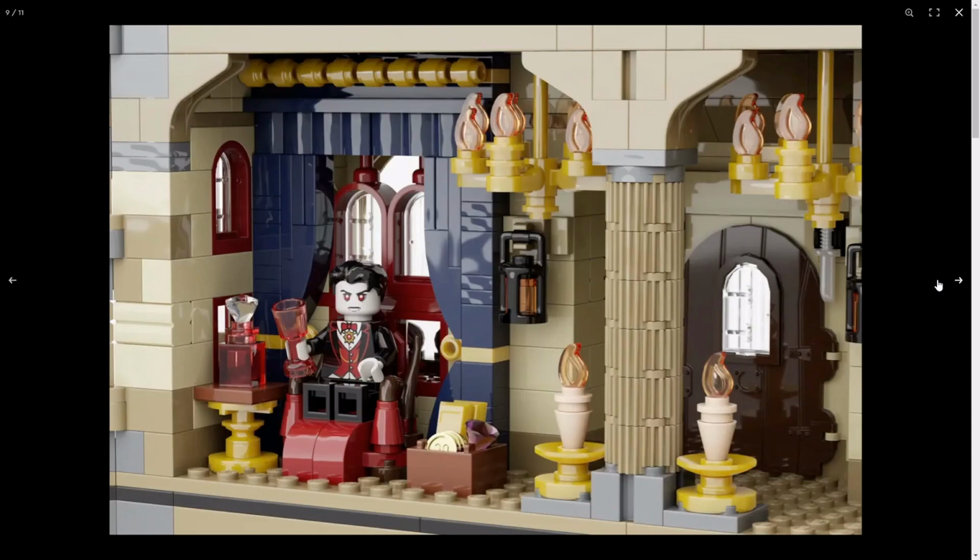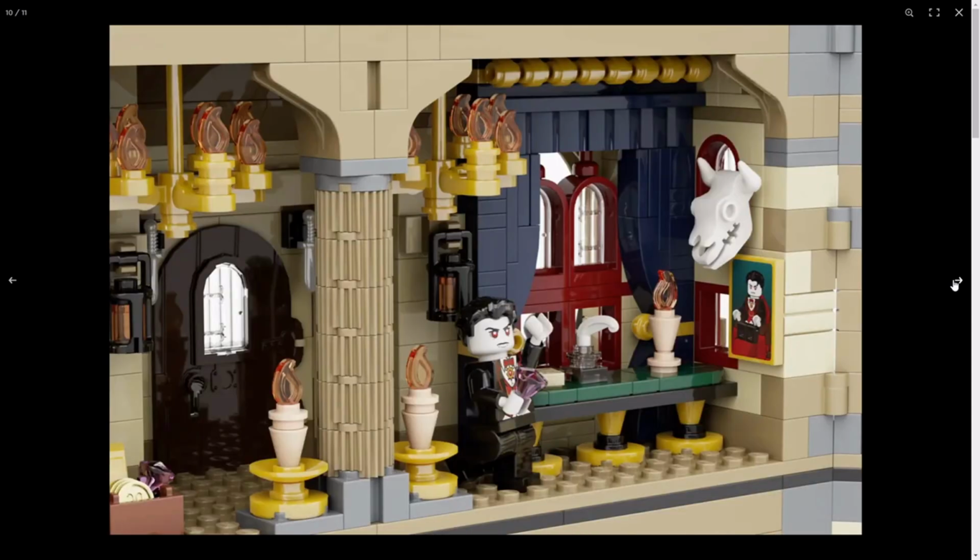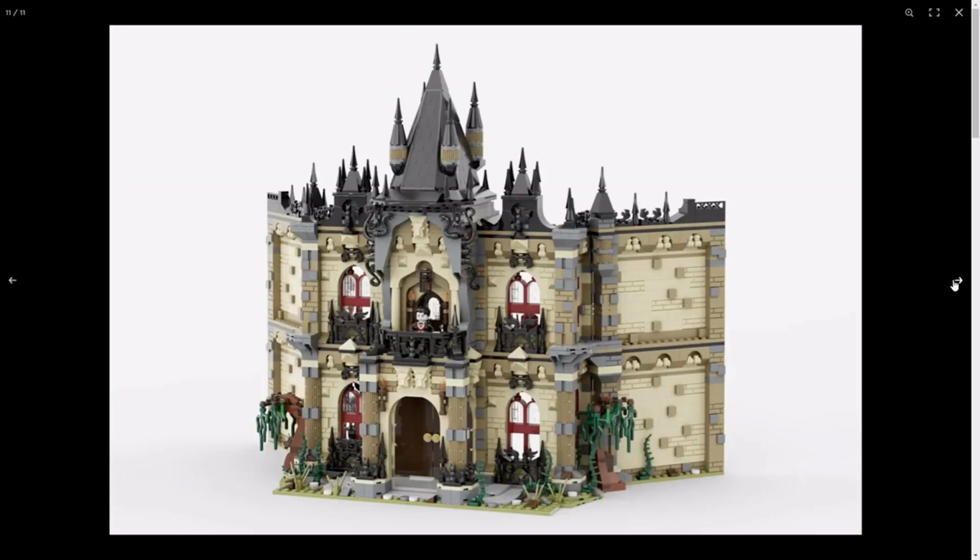I love the colour design. It looks like it won't come with many minifigures, I don't think. Maybe just Dracula, I'm guessing. Yeah, it looks like there's only going to be one proposed, but yeah, a really, really cool looking set.